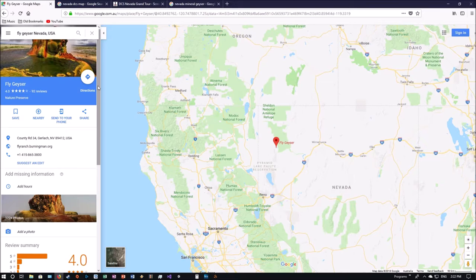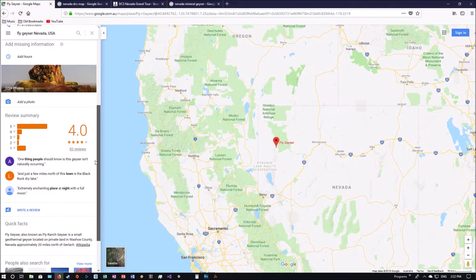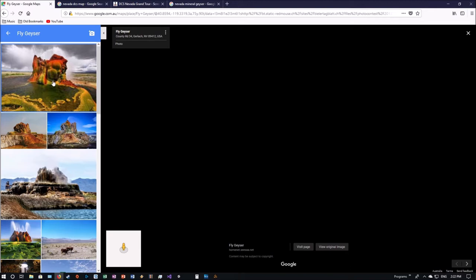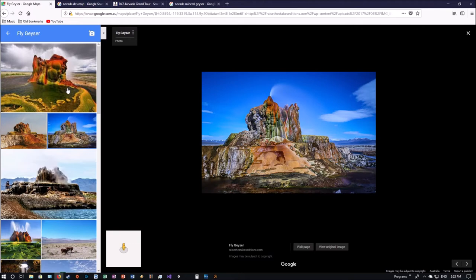Now, the Fly Geyser, I'm pretty sure it's not in there, but we're going to hunt it down and see if it's there, which my guess is it's not. In real life, I don't know whether or not you can visit this, because I did watch something that said it's on someone's private property, so you can't actually go and view it yourself. But this is what we're looking for. There we go. So this is what we're looking for.